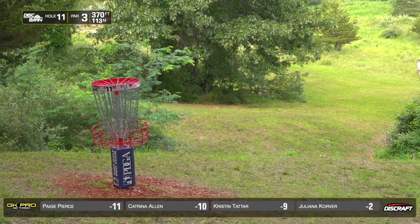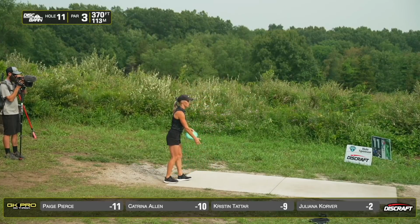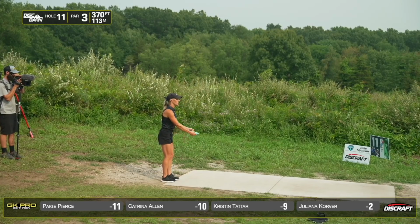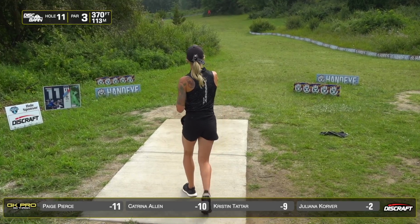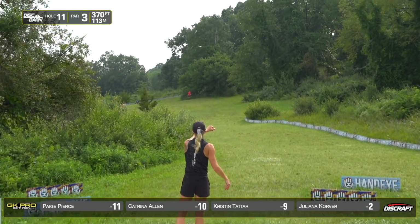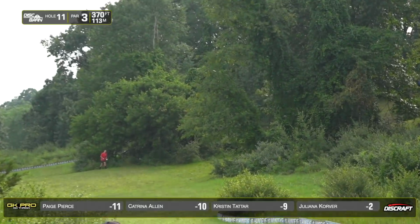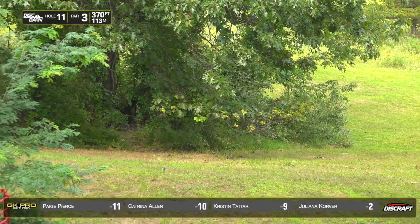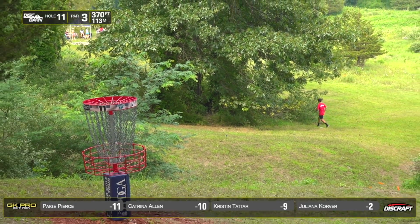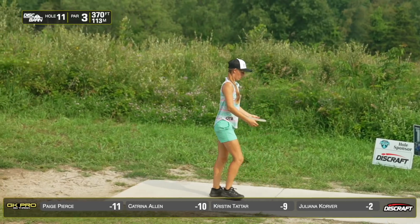Just off to the right. She could be a little blocked by those upper trees, but should be a fairly simple approach. Kat with an X3. Catches the trees. And it looks like it drops.